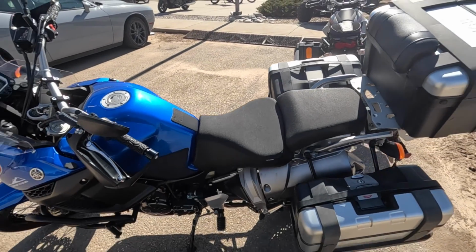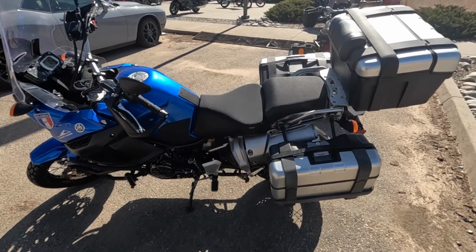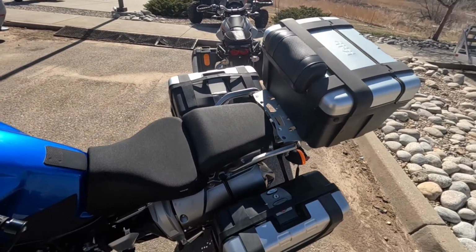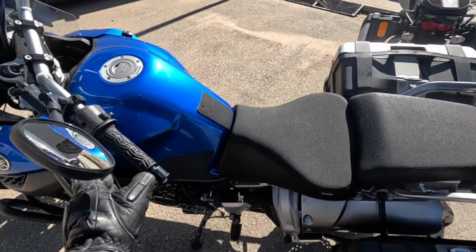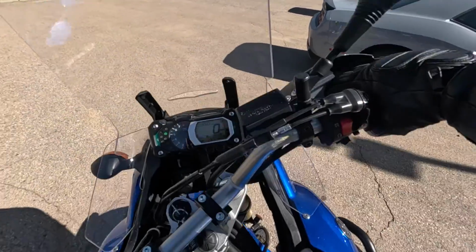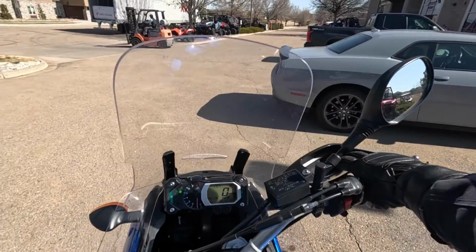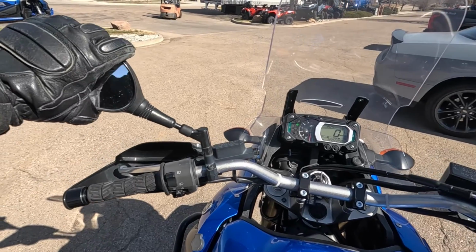Okay, hopefully our audio is working. Let's try out this thing. He's got a Seat Concepts seat on it, which looks very comfortable. Like I said, full accoutrement of GIVI cases. Is it a tall bike? Let's find out. Adjust our mirrors.